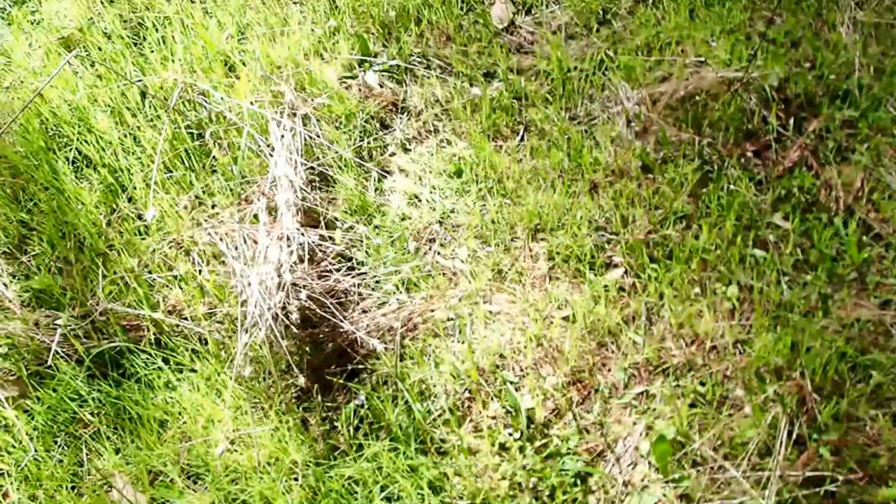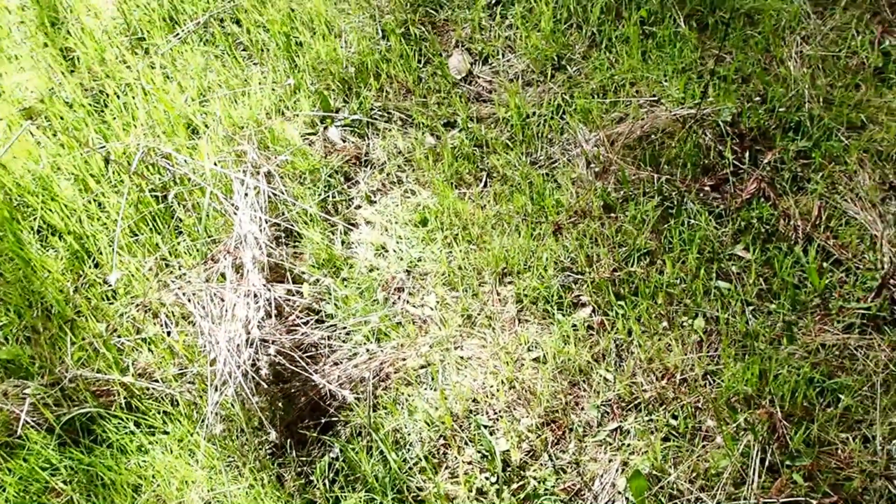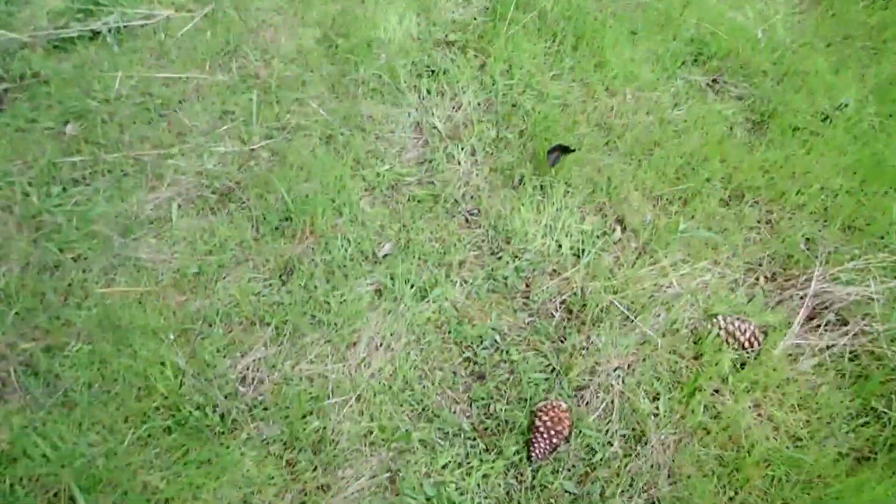There's at least 2 bears, possibly more, that I've gotten on my trail cameras right here in this nearby area. So I don't know which bear or which bears are making this trail. Here's some more nice bear trail right here. See the alternating left, right as it makes its way along this trail.